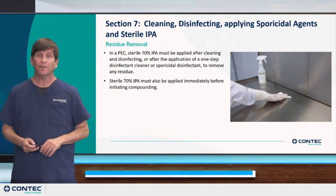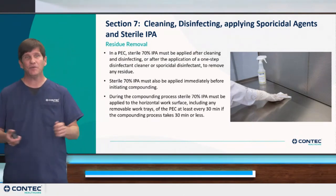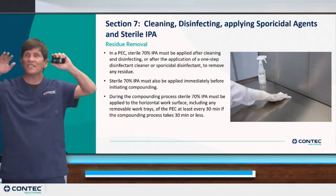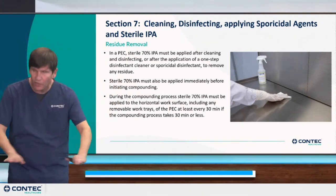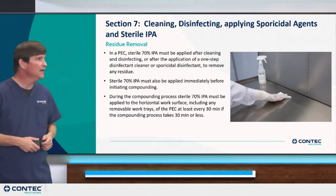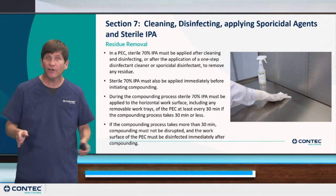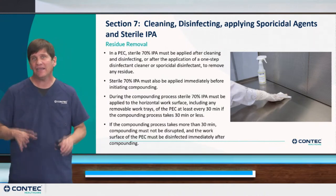The new chapter completely changes that. It basically says during the compounding process, 70% IPA must be applied to the horizontal work surface. So that's the first change. Previous chapter was the entire PEC. Now they're saying it's just that deck, the horizontal work surface of the PEC. You're going to apply 70% IPA at least every 30 minutes if the process takes 30 minutes or less. If the process takes more than 30 minutes, don't stop compounding. Don't stop what you're doing. Continue making that prep.